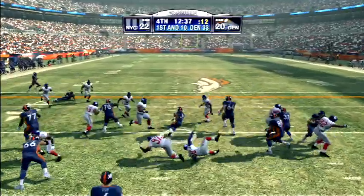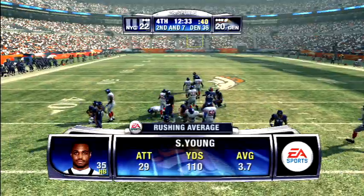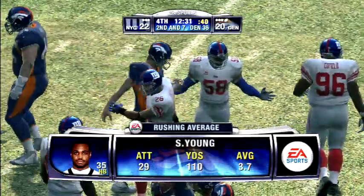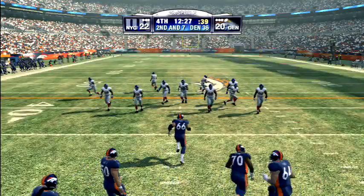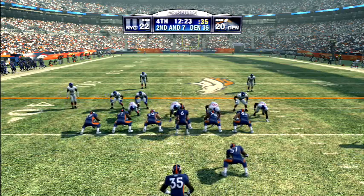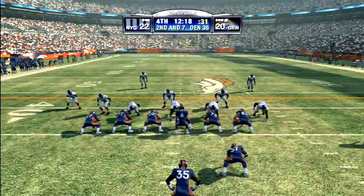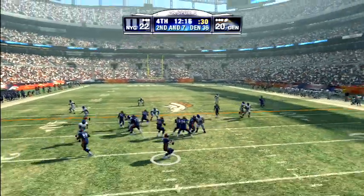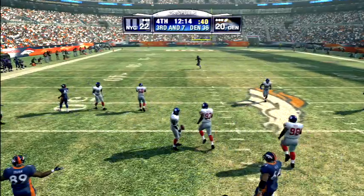It's the tailback. Tackled at about the 35-yard line. Young gets 3 yards on the carry. 2nd and 7. Ball on the 36-yard line. Denver is going with the offset I backfield. Drops back. Throws it. Right through his hands. He almost had the pick.